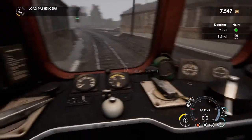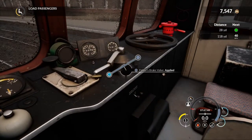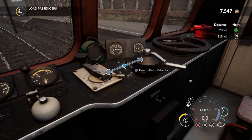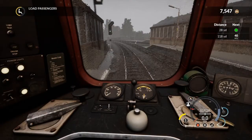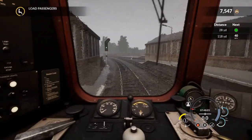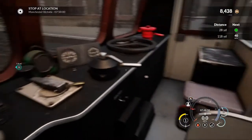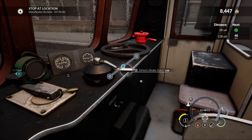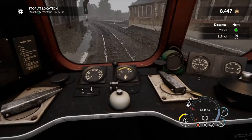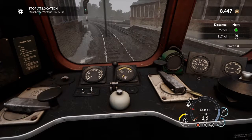Right, gear selector one, idling nicely, so I'm going to apply that all the way and I'm going to take it back to lap and it should still be applied, right? Yes, we're not rolling, excellent. Whew, goodness, that's a lot to think about. Let's get ready to close the doors, lock left. All the way to release and not worry about lap. Oh wow, next stop Manchester Victoria. Okay, that was quick. And we're away.